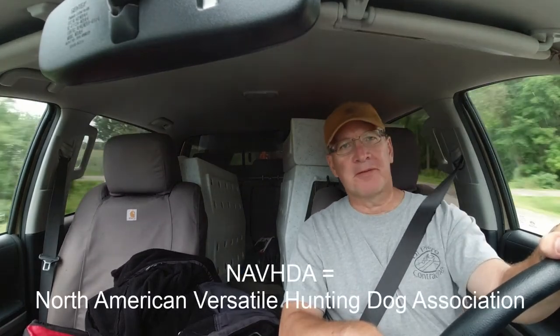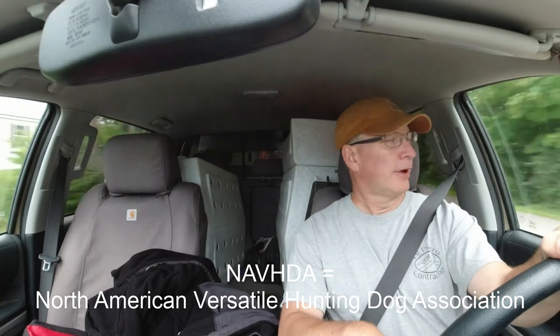So today I got the Kubota in tow. We're headed for the NAVHDA training field in Smithfield, Maine. And gonna do a little bush hogging, maybe some box blading, and probably a little bit of grapple fun.